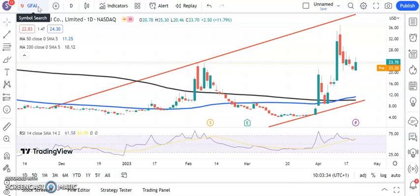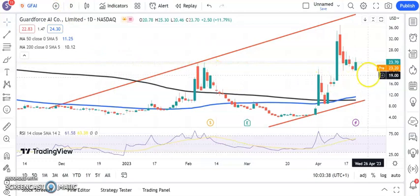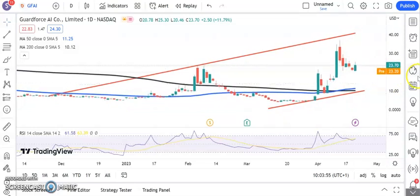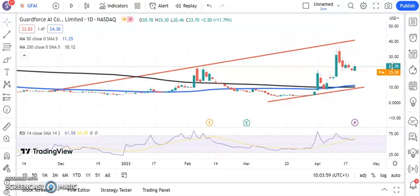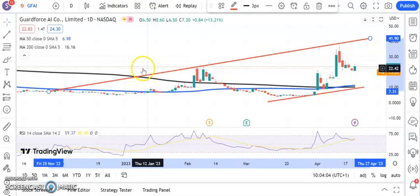On to another stock which has had coverage here recently, and that's Guardforce AI. Here, a nice situation where we found new support at old resistance, basically around the $21 area, both in February and also at the beginning of this month. Above $21, we're looking for as high as the $40 area, which is the top of that trend channel from back at the end of November. Hopefully $40 as soon as the end of next month.